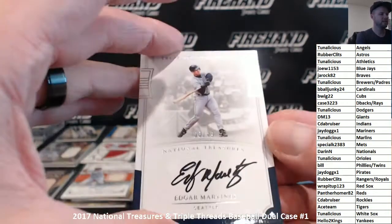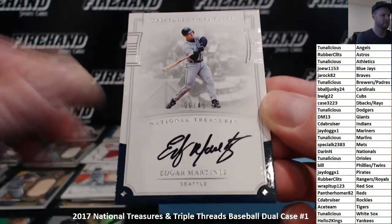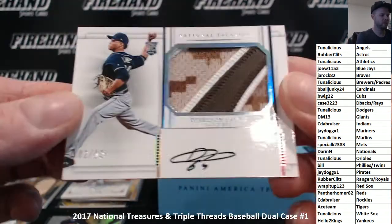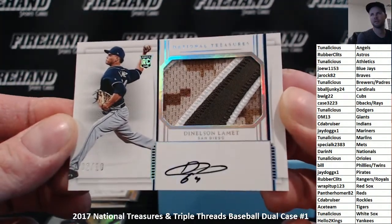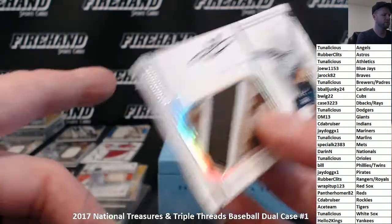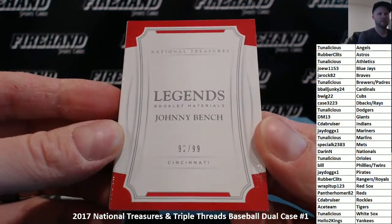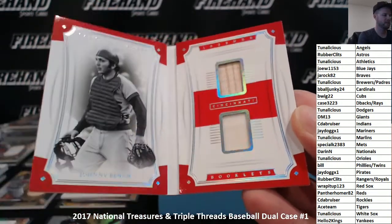Edgar Martinez, numbered 6 out of 49, for the Mariners. J-Dog. And rookie patch auto, Dinelson Lamet for the Padres, number 2 out of 10, and to Toonalicious, Brewers and Padres combo. And the final book of the break, Johnny Bench, 92 of 99 for the Cincinnati Reds, bat and jersey, going to Panther Homer 82.